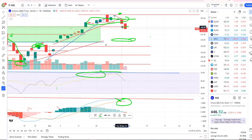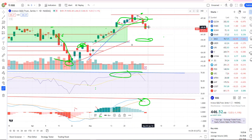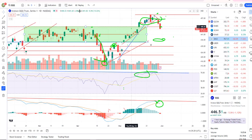And also we're back into the trading range. Now we'll see how we close the day. Maybe the bulls will step in and they want to try to hold this and give it another bounce up. That's possible. I can see that. But if we close the day back into the trading range, then I would assume that we're going to head to the bottom of the trading range.